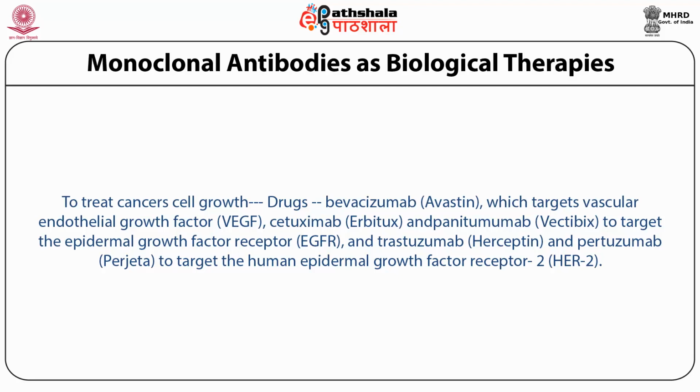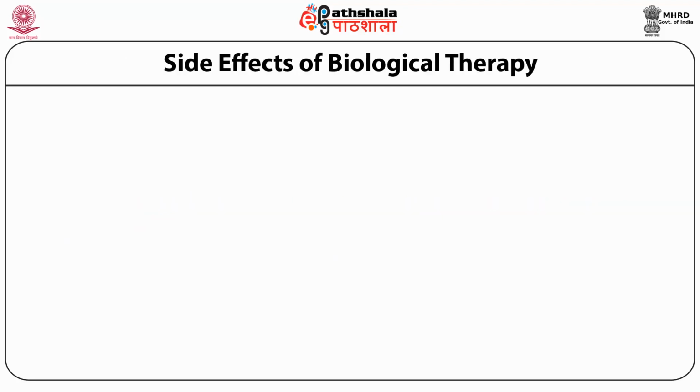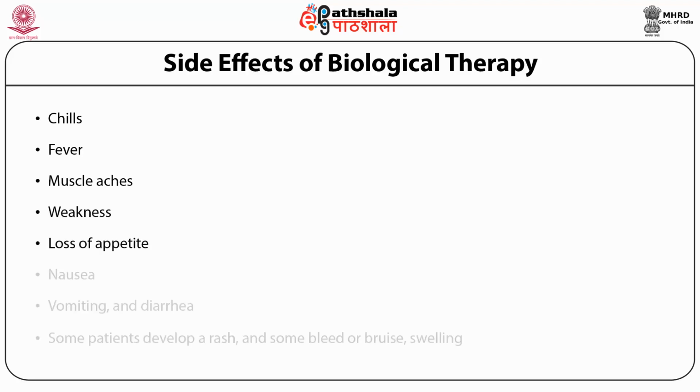These are HER2 antibodies. There are many side effects of biological therapies like chills, fever, muscle aches, weakness, loss of appetite, nausea, and many other problems which are considered side effects of the biological therapies.